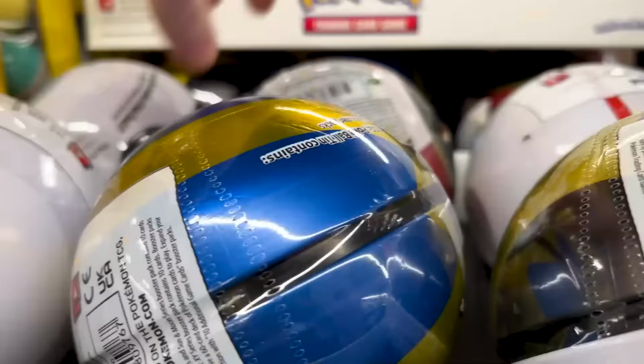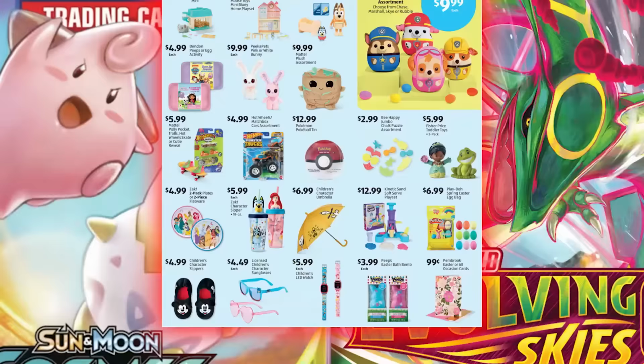Today, we are in the search for Sun and Moon Cosmic Eclipse. This is Aldi, and this is Cosmic Eclipse. No, this is Marie. Oh, no, that's Murray. In Evolving Skies. Now, would you believe me if I told you that right now, Aldi's storage has Pokeball 10s with the potential of either Evolving Skies or Sun and Moon Cosmic Eclipse inside?